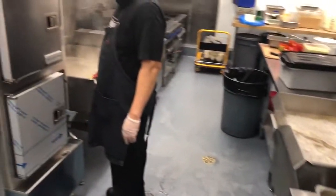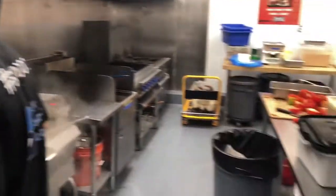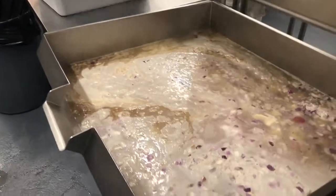As we head into kitchen two, you can see Charlie and the team in here in full production. They have 3 tilt braziers full of some sort of stew. I'm not sure exactly what they're making today, but it's going strong.